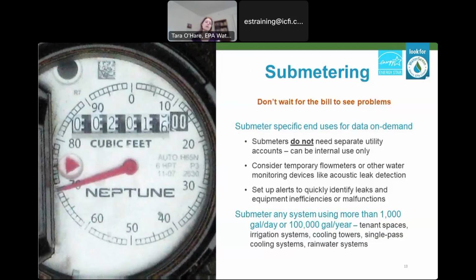And the whole name of this game is really just to not wait to see the problems by waiting for your bill. So if you can find the problem before you get the bill, then you're in a much better position than if you had to wait around a month and a half to figure out what's going on. So one thing that we encourage is to think about using submeters. One thing to keep in mind is with water submeters, they don't need separate utility accounts. They can just be for internal use only.